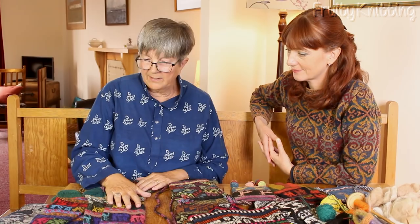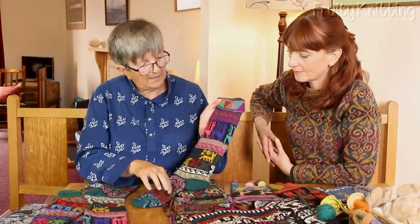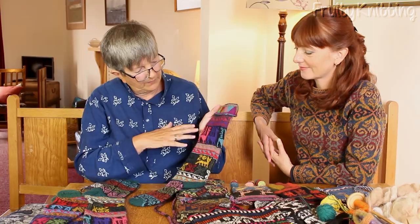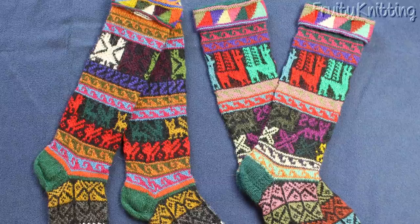I think they're extremely good in their use of colour. I think these socks are a very good example of this. They combine colours beautifully, I think. They've got a very, very good colour sense, and they love bright, interesting colours. But in these socks, Rufina, who knitted these, has used a dark background for a lot of it, so that these colours then really stand out against the dark background.